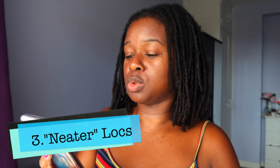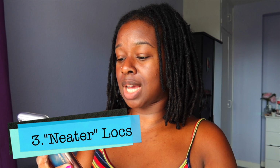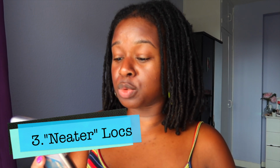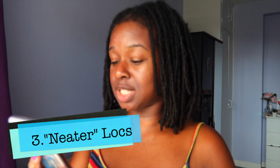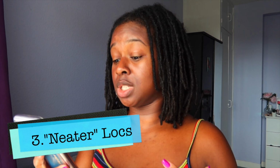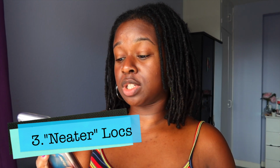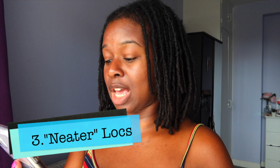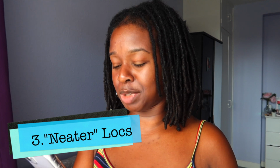My third point is, it's a bit of a long one actually, right? When the roots of your locks become loose, it can cause your hair to tangle sometimes, which can lead to breakage. Also, loose roots can cause your locks to become frizzy and uneven, which can affect the overall appearance of one's locks. So retwisting your locks can keep your locks looking neat and tidy and prevent them from being damaged.